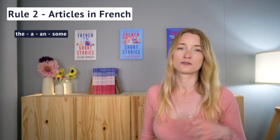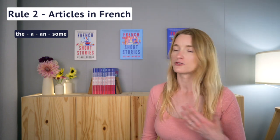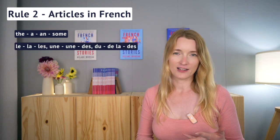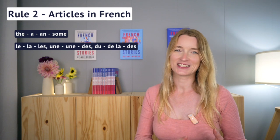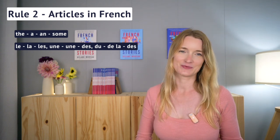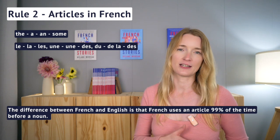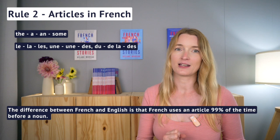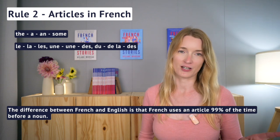Now the second rule is all about articles in French. An article is in English the, a, some. In French they are le, la, les, un, une, des, du, de la, etc. The difference between French and English is that French uses an article 99% of the time before a noun.